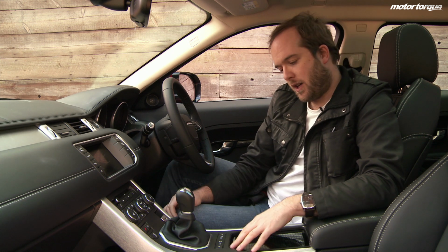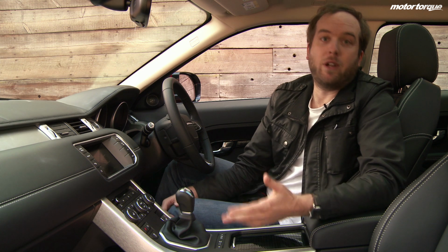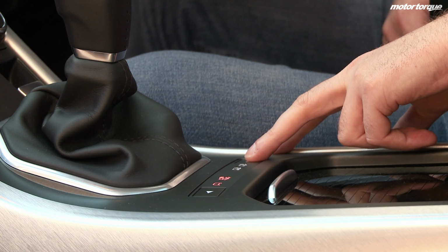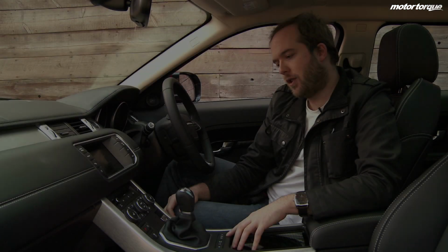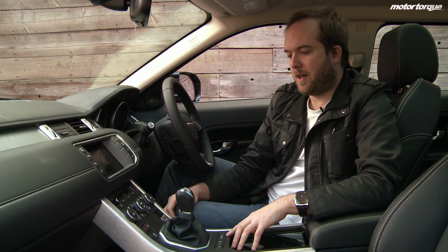So you've got a normal mode obviously for just driving around the roads. You've got grass, gravel and snow. I think that's going to be particularly handy in wintry weather. You can go off-road down rutted roads, and you can also travel on sand. There's also descent control in the Evoque, which means you can very slowly move down very steep inclines.